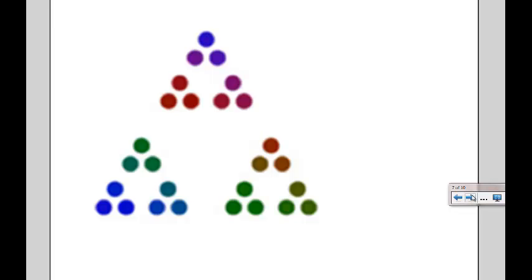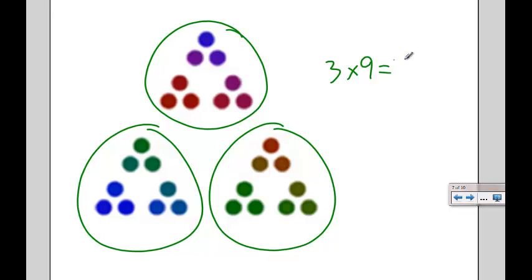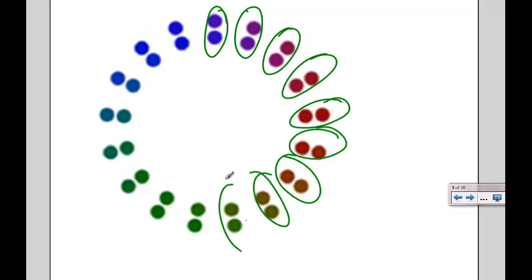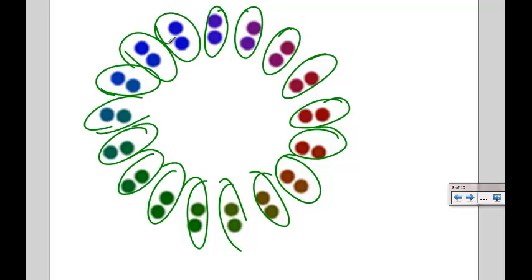I could group numbers in different ways. Here I have a group of 9, a group of 9, and a group of 9. So I have 3 groups of 9, which represent 27. Here I have a lot of groups of 2. 17 groups of 2 is one of the ways I can represent 34.